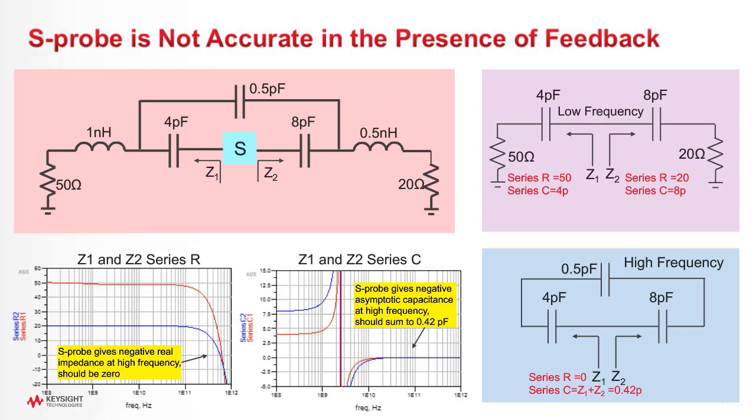The original S parameter probe was proposed by Ken Wang at TI, published in 1992. The original S parameter probe was developed specifically for oscillator analysis. Now, the S probe that you find in ADS is a modified version of Ken Wang's approach. The problem with all current attempts at in situ impedance probing is that they either perturb your circuit or they're mathematically unstable and thus inaccurate in the presence of detectable amounts of feedback. But this has all been resolved with the new WS probe in ADS 2020.